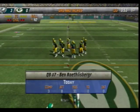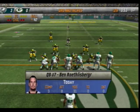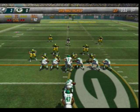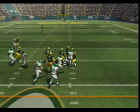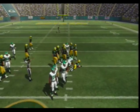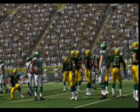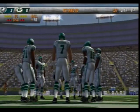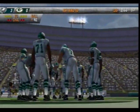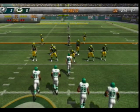Third and inches. Ball on the 47-yard line. The Packers line up at a 4-3. Hand it off to the back. Polamalu is there for the tackle at the 41-yard line. He broke a tackle in the backfield and got the first down. Great play by the defender getting in the backfield, but he didn't wrap him up. Ball on the 41-yard line.